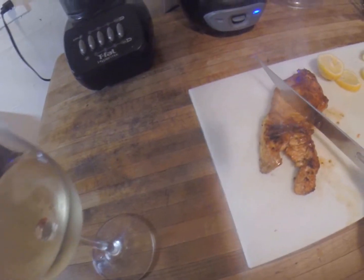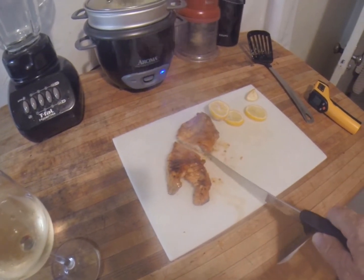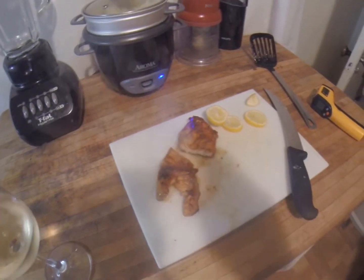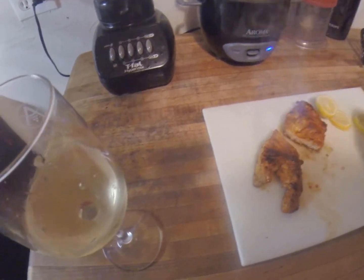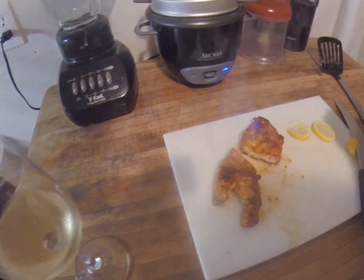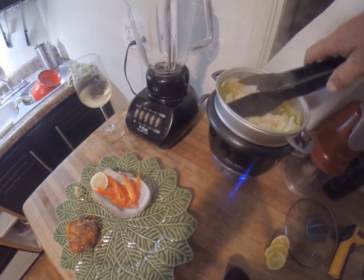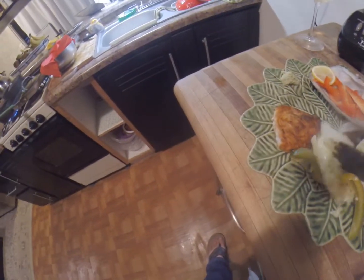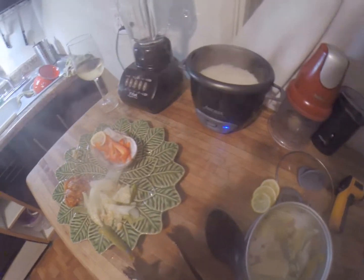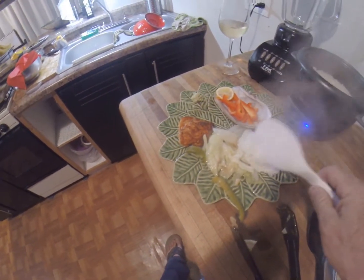Alright, we've got this beautiful piece of Mako Shark. Let's see how we're going to do this here. Something about like that. Oh baby, look at that. Perfect! Perfection. Squeeze a little more lime on it. More lemon on it. That's what I'm talking about. Alright, oh yeah, let's take a look at these veggies. Some lettuce on there. Baby, oh baby. And, of course, some rice. Oh, smell that ginger. Very nice.